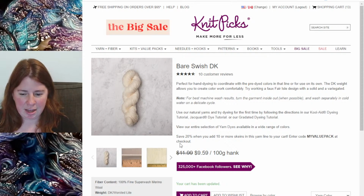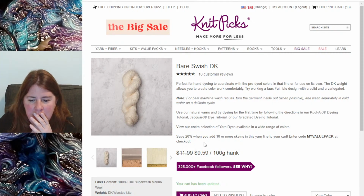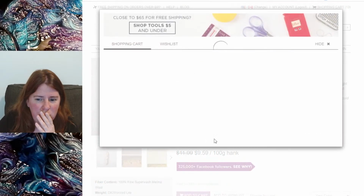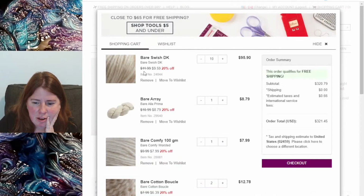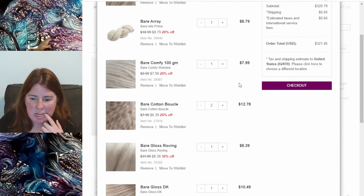My Value Pack, it worked. It worked. But which yarn did it work on? Let's see what was in my shopping cart again. So that was 20% off already. So 10 of those would have been about $100. Okay, so it was just 20% off the Swish DK.